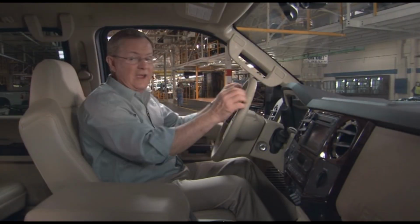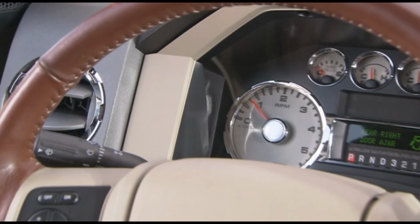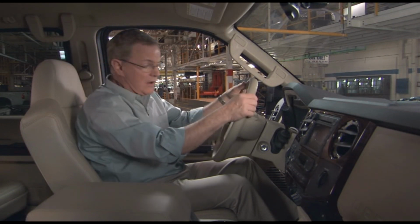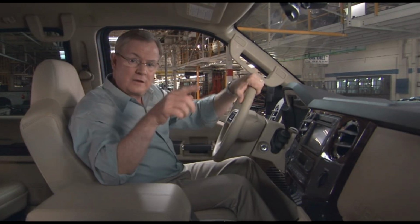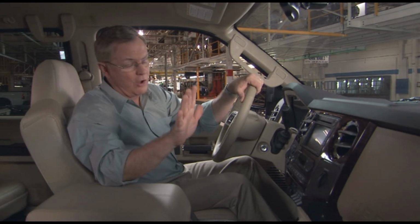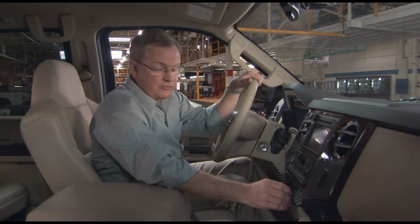And of course, instrumentation, I'm a fan of that. You'll see this bezel design tie into the actual tachometer and speedometer, and great use of gauges. A lot more information comes off of this engine and powertrain system than you would normally see. In fact, in the Power Stroke diesel, this even includes an hour meter, which from a maintenance perspective is awesome stuff.